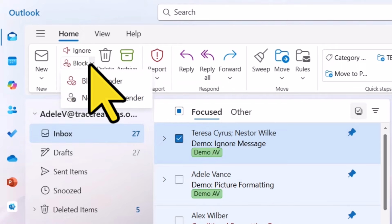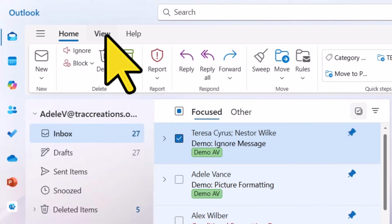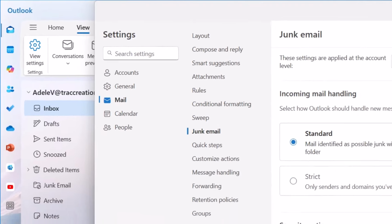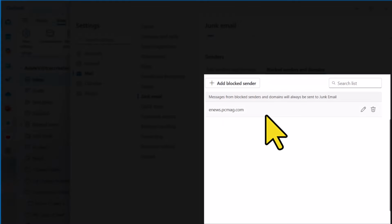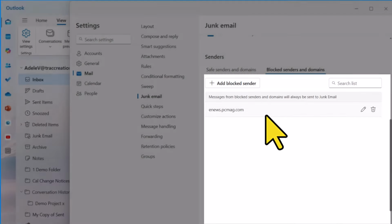What's different with block? When you block a sender, it's going to be added to your block sender list. And I'll show you how to get to your block sender list. Click on View, View Settings. Go to Mail, then Junk Email. And you will see a tab for safe senders. These are people who you want to receive messages from, as well as here is a list of everyone that you block. You can block an individual, which would have their email address at their domain, or you can block an entire domain, and that's at domain.com.